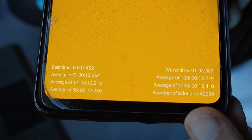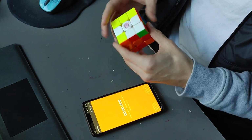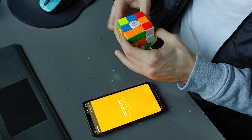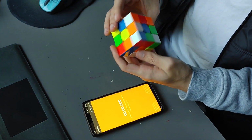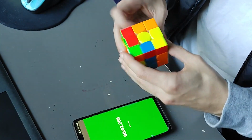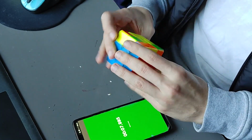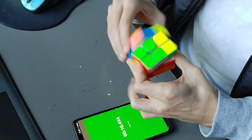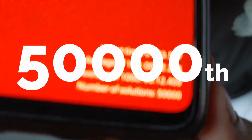Alright, here we go. Right there, 4999. This will be my 50,000 sold on this app. Alright, here we go. There you have it. 50,000 sold.